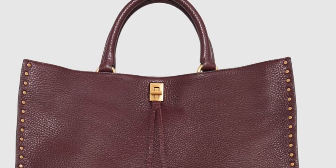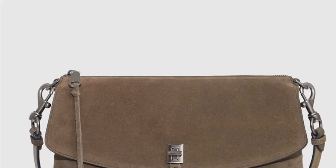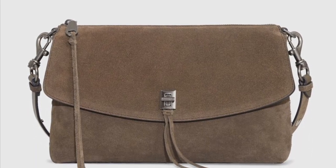Now that we got Julian and Megan out of the way, now we got Darren. Darren, really? Really, Darren? First up, the Darren tote bag. Easy C tier for me. It's a tote bag. I don't know what y'all expect from me. Y'all know tote bags just aren't my thing personally, but it's still nice. I would borrow the bag. It's C tier.